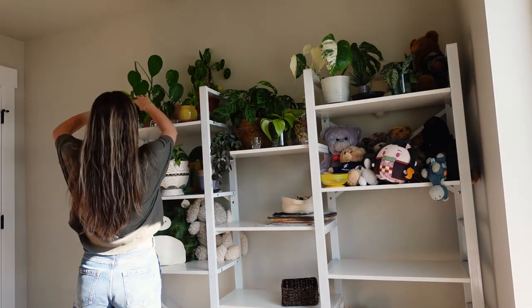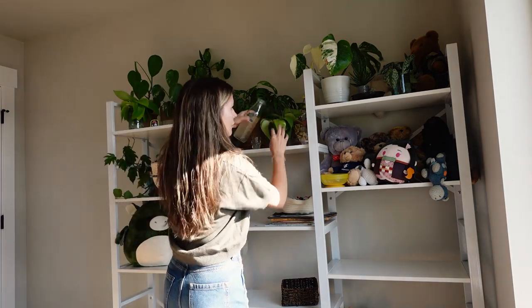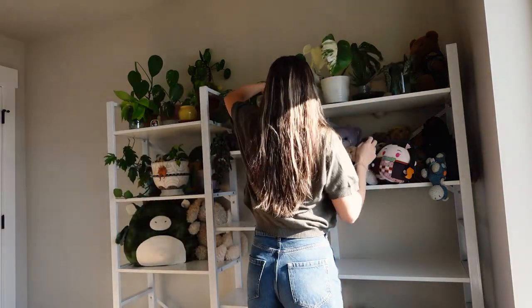Okie dokie. Anyway, I have some plant stuff to get done, some repotting I'm going to do at long last. I've been putting this off forever. Just some plant maintenance things that I gotta get done. I've been trying to stay on top of my plant care a lot more lately.